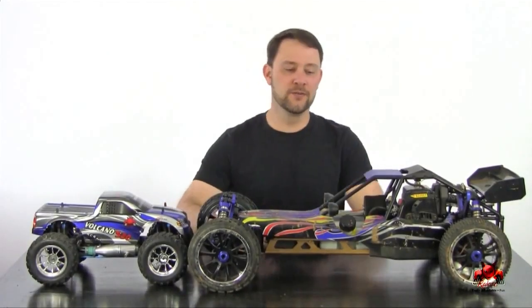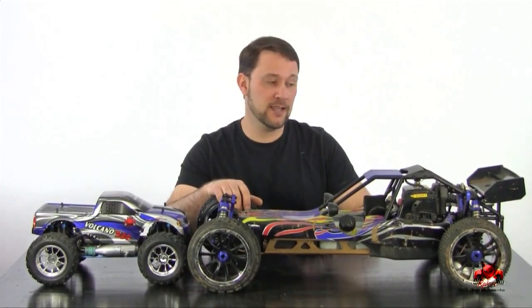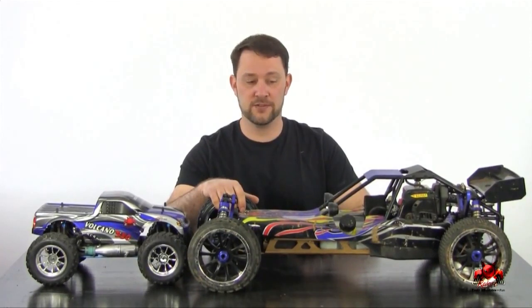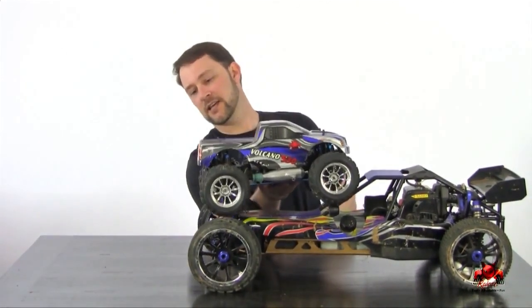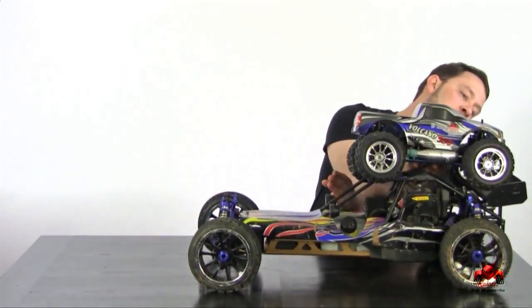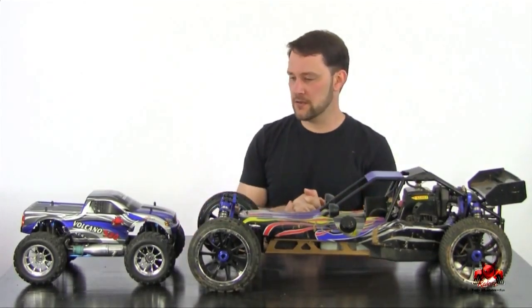Okay, well now we have the Dune Runner, which is the 1/5 scale buggy from Redcat. It's a four-wheel drive buggy. As you can see, it is big, and it is by far the longest vehicle that Redcat offers. It's also run by the 30cc engine. You can see by comparing it to the Volcano S30, it's just gigantic. Here we have 1, 2, a little bit over 2 times longer. Of course, it doesn't have that front bumper sticking out either, so you have to consider that the wheelbase is longer.